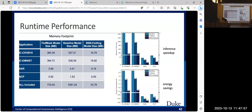But we'll talk about the memory footprint, because that's our original motivation. If you look at the footprint, the Fed mask gave us a smaller footprint compared with the baseline models. We also compare the binary neural network, which you're pretty much familiar with, with the same size. The binary neural network gave us an even much smaller footprint because they only have 0 and 1 per weight, so per parameter of the neural network. But binary neural network does not really give you good accuracy, so it's not a fair comparison.